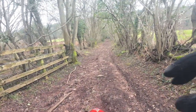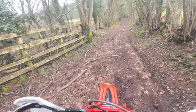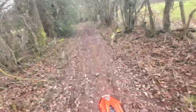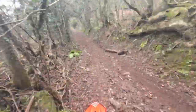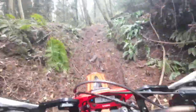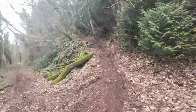Okay, here we go. This first one comes in two sections. The top section is a little bit harder. We hit some rocky sections, but let's have a go. Nice and steady. Okay, that's the first section done.